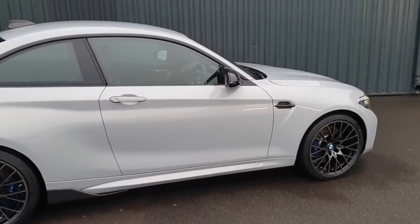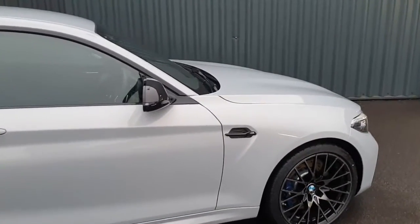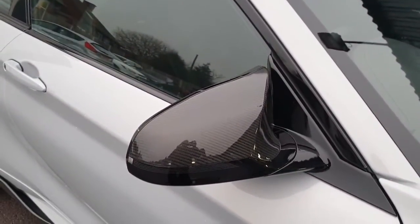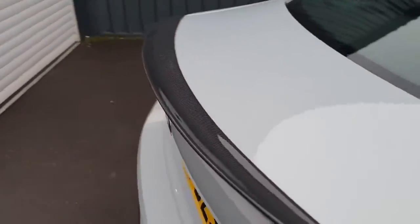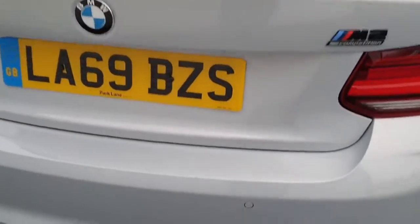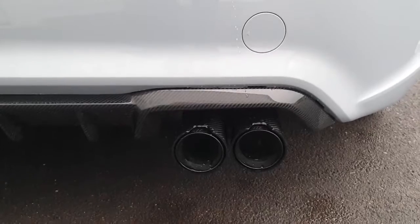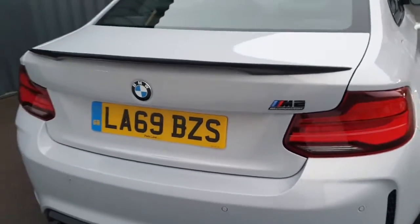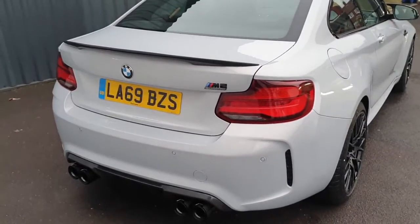Now, we've had this in this week. We've just fitted a full carbon exterior pack to this. So you've got carbon wing mirrors. You've also got your carbon roof aerial there, carbon rear lip for the boot lid there, and also carbon diffuser and exhaust tips. Just the finishing touches to what is an already awesome car.